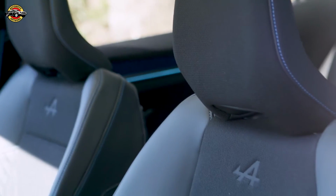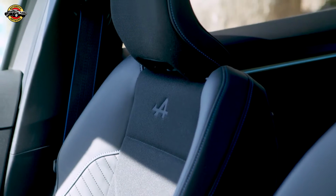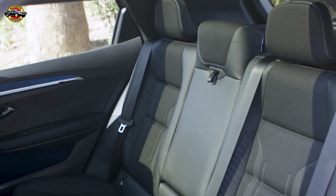The Renault Scenic E-Tech Electric, a blend of innovation, sustainability, and driving pleasure. It's not just a car, it's a forward-thinking experience.